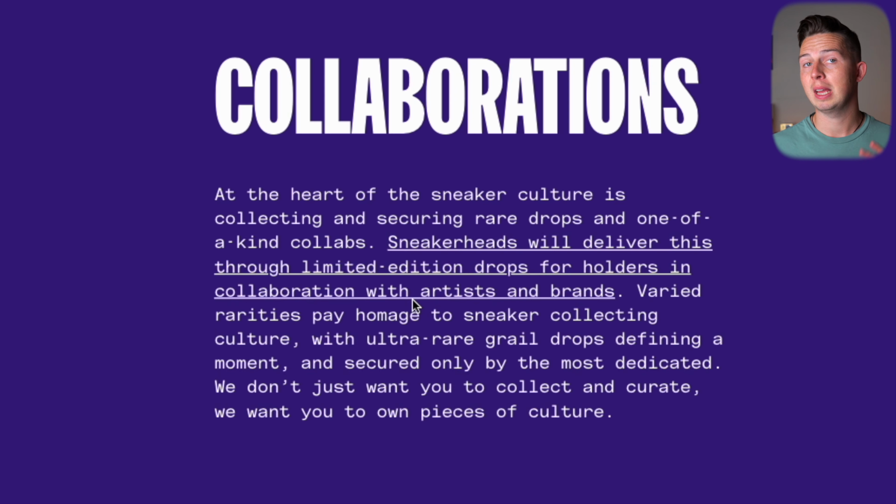So really they're incentivizing the holders to keep holding their NFTs and not to just sell them on OpenSea and make a quick buck. They also say that Sneakerheads is going to deliver through limited edition drops for holders in collaboration with artists and brands. Varied rarities pay homage to sneaker collecting culture, with ultra rare grail drops defining a moment and secured only by the most dedicated. We just don't want you to collect and curate, we want you to own pieces of culture.